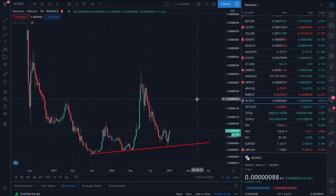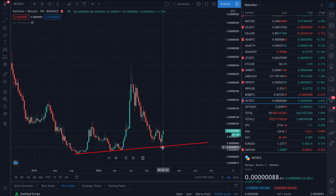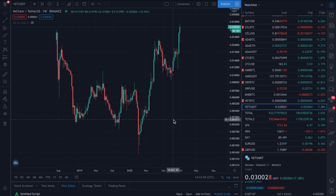A good example is VeChain. I know VeChain has been moving, but VeChain, in respect to its Bitcoin valuation, is fairly low, especially when it was down here at 52 sats. However, when we looked at the dollar chart, it was near all-time highs. It was coming in at the prior all-time high. It was simply just not a good trade in my opinion. However, hindsight's 2020. You could have taken that trade and you'd be up.